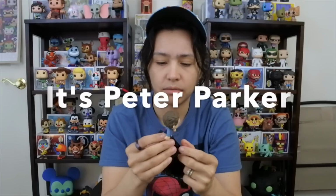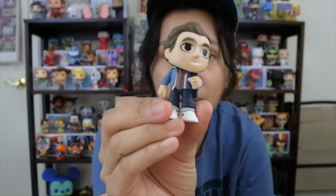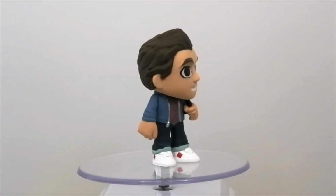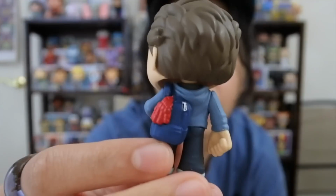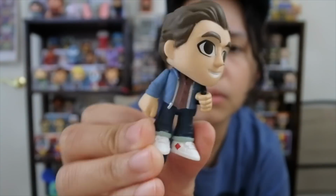So wrong. What? Who is this? Ah, this is Flash? Wait, who is this? Oh man, imagine if this was actually Peter Parker. It can't be Peter Parker. It doesn't look like Peter Parker. But we got this guy. Drop a comment, let me know who this is. I was assuming this is Flash, but is this regular Peter Parker? He doesn't look like him. Maybe it's Peter Parker, but he definitely doesn't look like him. But this is really cool because he's got the little backpack on. That's really neat. Very cool mystery minis. Bobblehead too. I like these.